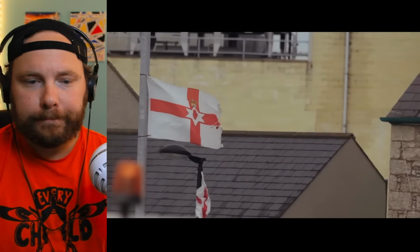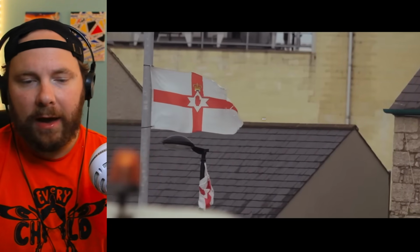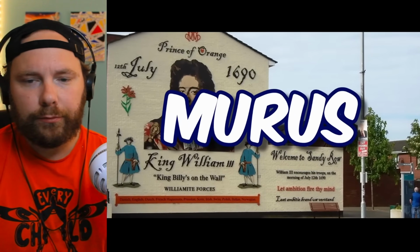Being from Northern Ireland, a connection I personally find very interesting is the Dutch word muur, meaning wall, and the English word mural, meaning a wall painting. These can both be traced back to the Latin word murus, meaning wall.